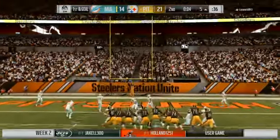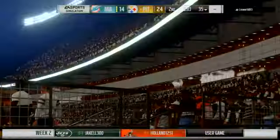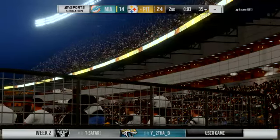From the right hash here, should be an easy one. And Boswell's kick is good. And that will push the lead up to double digits now at 10. So that's a 7-play drive that ultimately stalls out there at the end. Yeah, things were a little leaky in the beginning on that drive, weren't they?